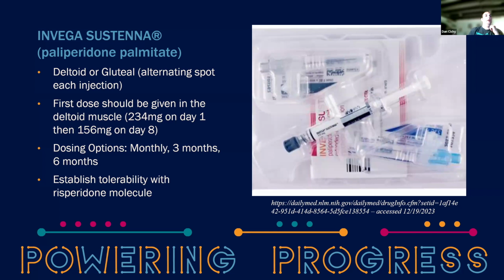This one also has a loading dose. The first dose, we give a 234, and then we do 156 on day 8, so 7 days later. So it also introduces some complexity if a patient is inadherent and doesn't come when they're scheduled. Like Cassie was saying, pharmacies need to utilize a scheduling system, ideally one that notifies the doctor when the patient is due and when they're missing doses. But also for situations like this: do you have to reload a patient?